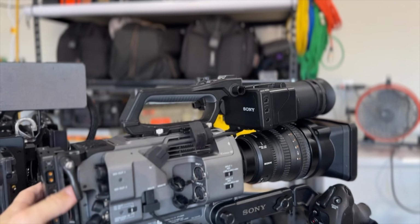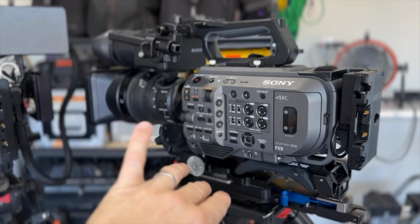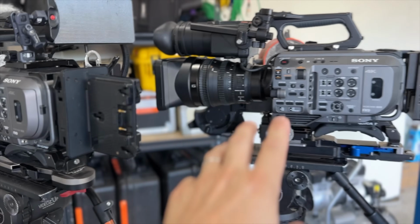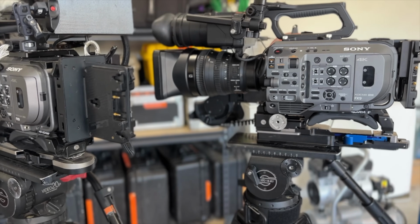Normally this has a shotgun mic installed, but I borrowed it for another project. I got a reset, and then the 28 to 135 lives by default on the B camera. I do have PL mounts for both of these cameras.